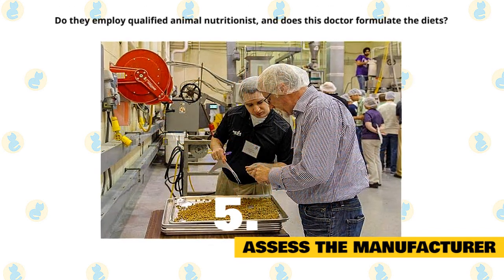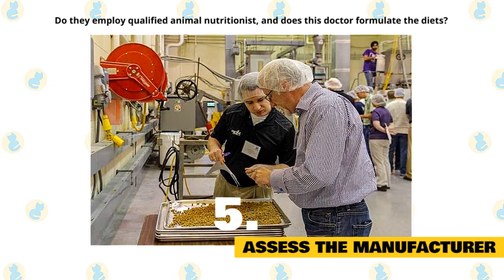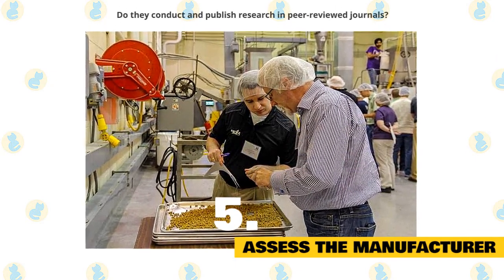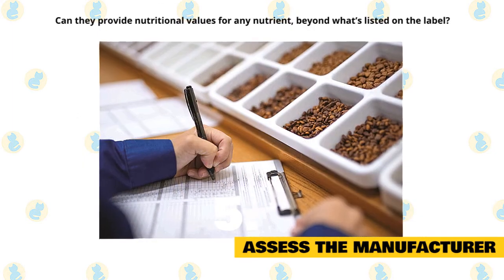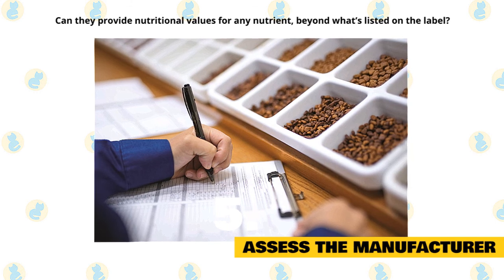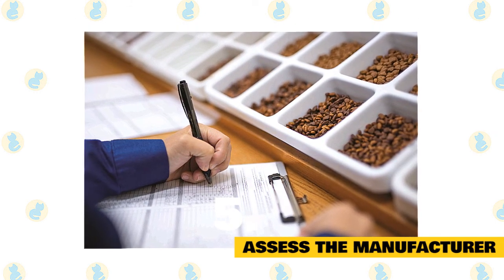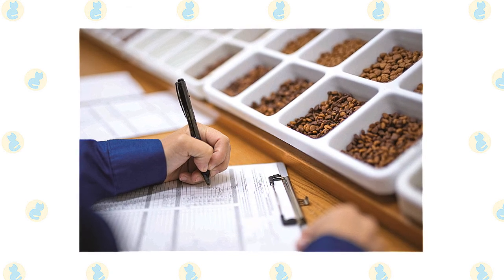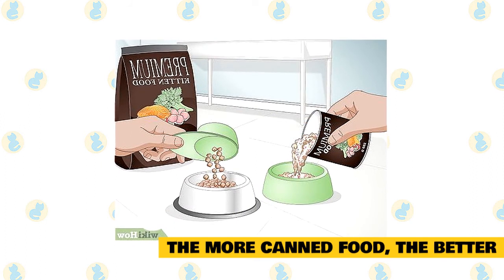Do they employ at least one full-time, qualified animal nutritionist, and does this doctor formulate the diets? Do they conduct and publish research in peer-reviewed journals? Can they provide nutritional values for any nutrient beyond what's listed on the label? These are just a few of the important things that we need to know to ensure our pets' best diets and nutrition.